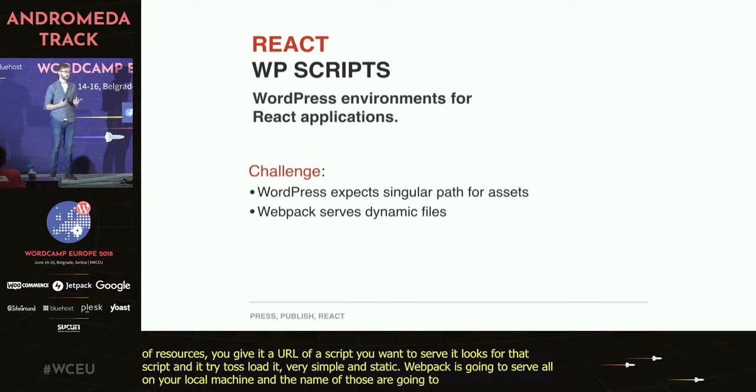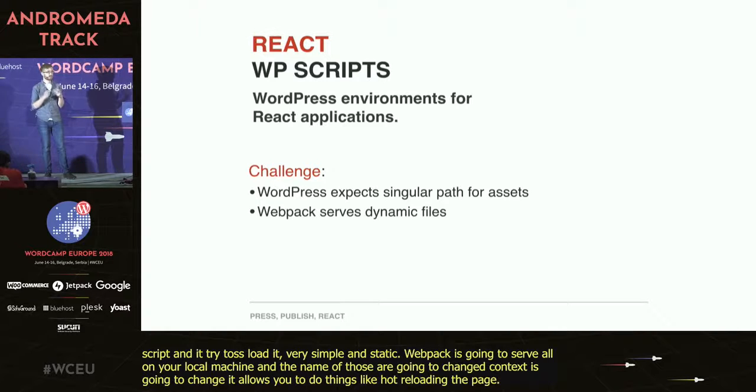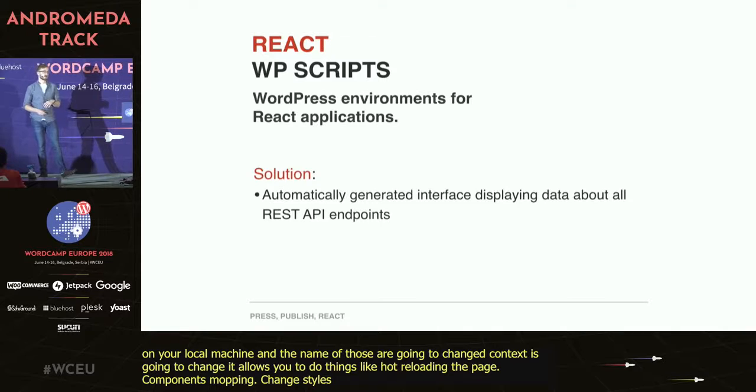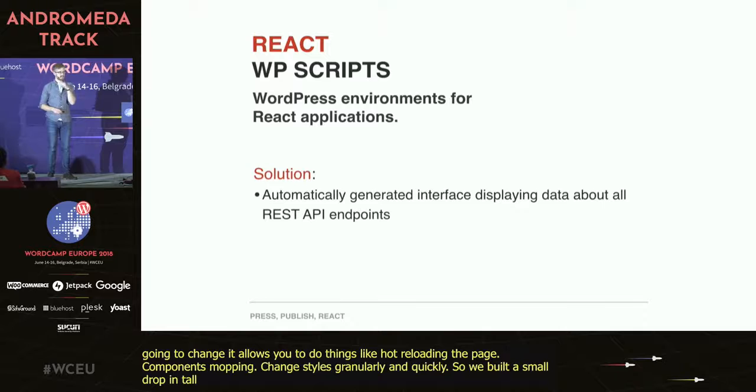It allows you to do things like hot reloading the page so you don't have to manually refresh it, do component swapping, change out styles granularly and very quickly. So you need some kind of bridge between these two different systems. And so we built a small drop-in tool called React WP Scripts. And React WP Scripts is built to expect a create React application.